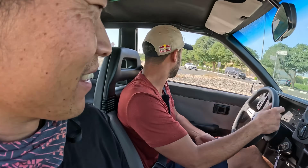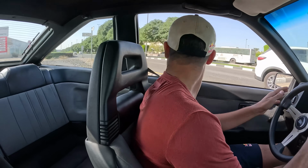So, when you're driving this on the street here, do people yell at you? Do they understand what it is? Yeah, I get people with supercars stopping me, like, what is this car doing on Sheikh Zayed Road? And honestly, it's very eye-catching, because you don't see these cars on the road. Have you seen any since you came? No, I have not.